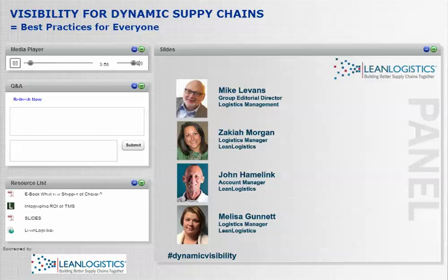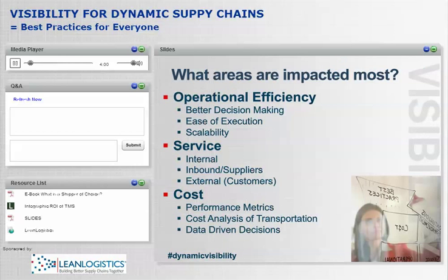Now, before we get started, we're just going to take a quick look at the agenda. And as I mentioned, our panel is going to be touching on those areas that visibility is most needed, and then we're going to share how success in those areas all roll up to best practices and continuous improvement in logistics operations. Of course, the team's going to touch on operational efficiency.